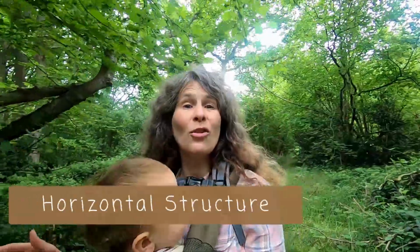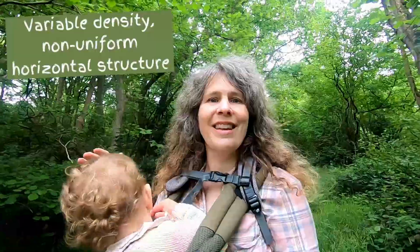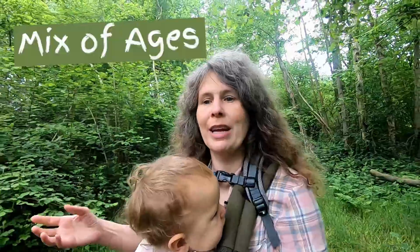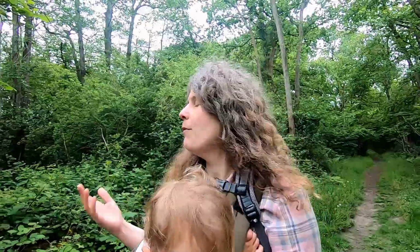In terms of horizontal structure of the woodland, it's non-uniform because it's developed through the process of succession and natural regeneration, as opposed to being planted here by humans. So that means there's a mix of ages of tree and a mix of different species of tree, and the horizontal pattern varies, with some areas being very dense and other areas being much more sparse. And so natural events would influence this.